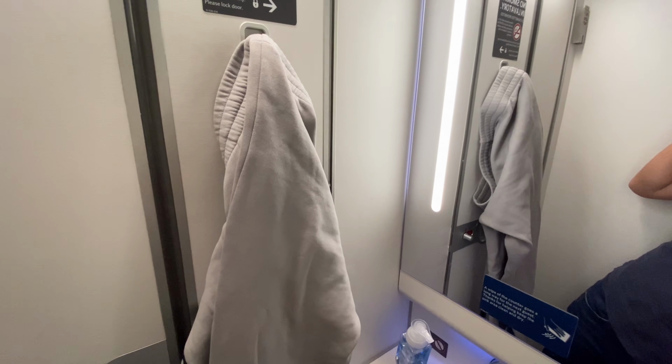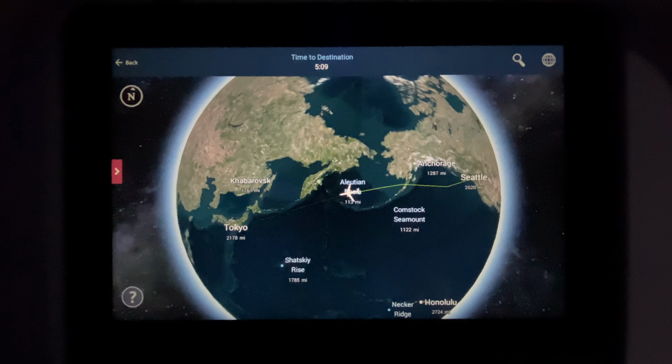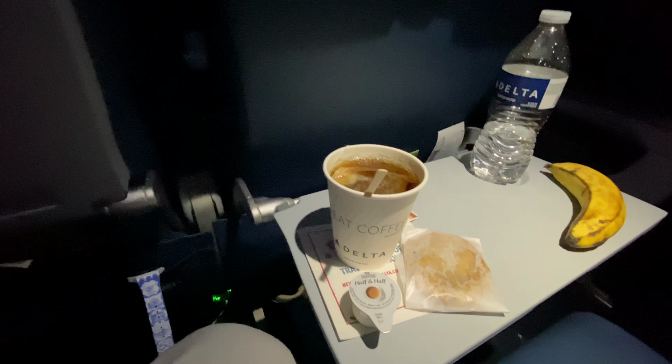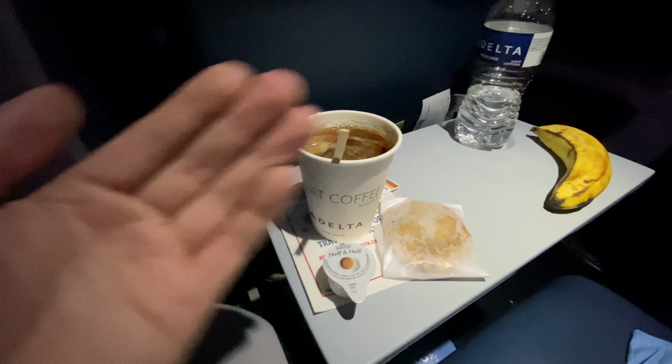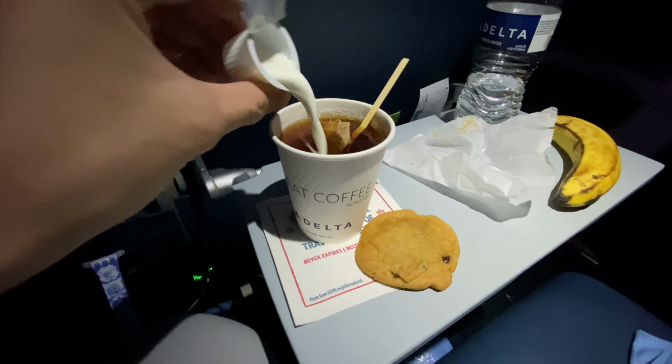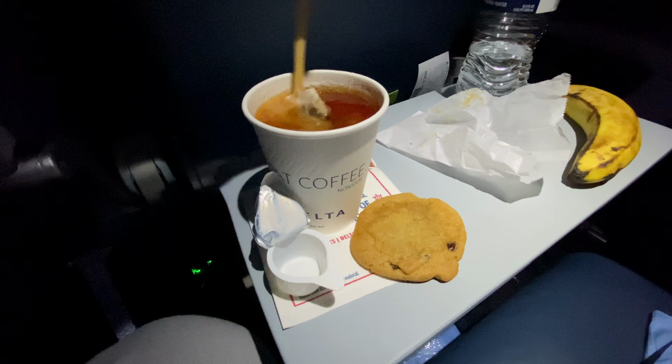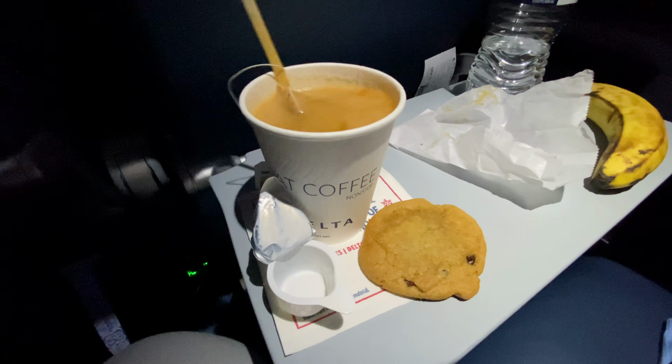I'm going to get changed into my pajamas. Halfway through the flight over the Pacific Ocean, the cabin crew did another hot beverage run and gave out warm cookies. The cookie was hot and greasy, just how I like it. I brought my own banana from LA. I'm going to finish it on board so I don't get into trouble at Japanese customs.